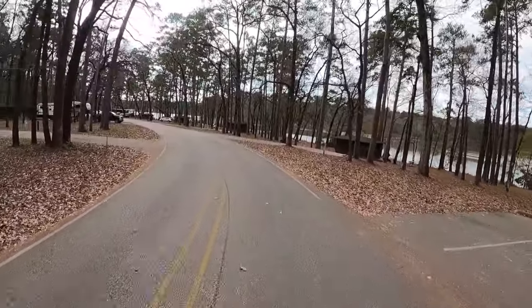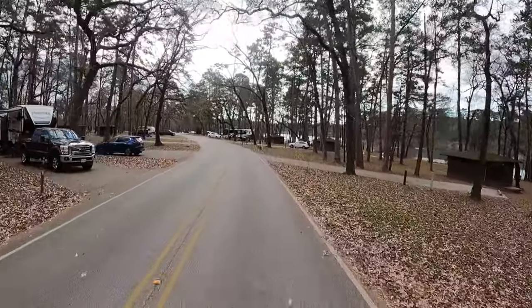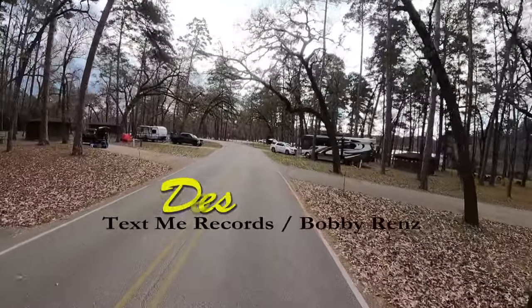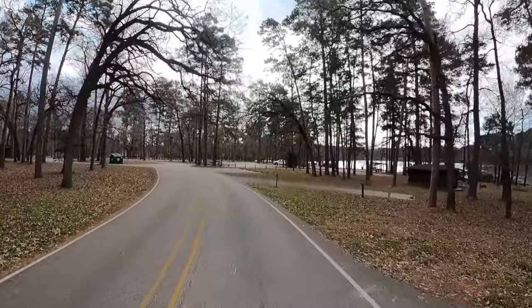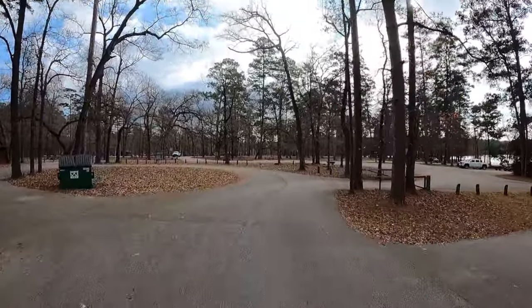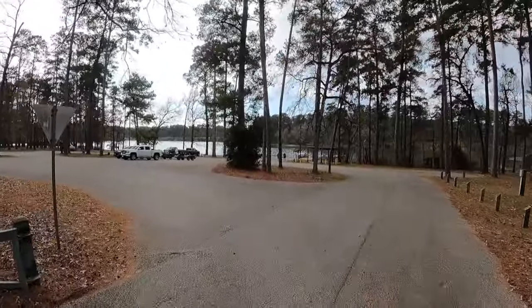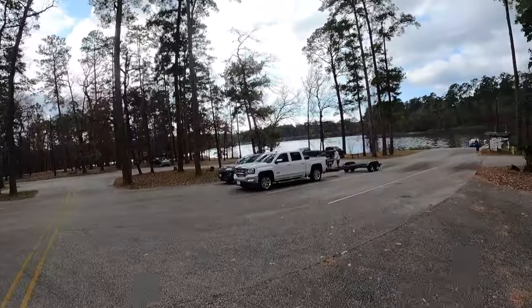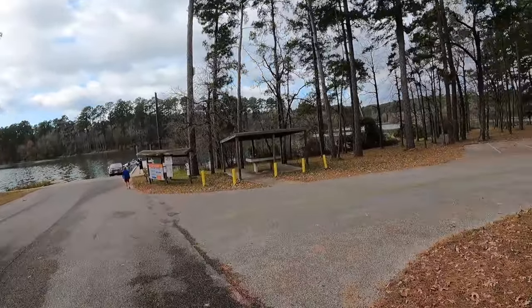I don't know where we are! We're actually headed towards the boat ramp. For my boat ramp fans. And of course they have a fish cleaning station over here by the boat ramp. We'll come in and give you a head-on look at it. So there is your boat ramp and your fish cleaning station.